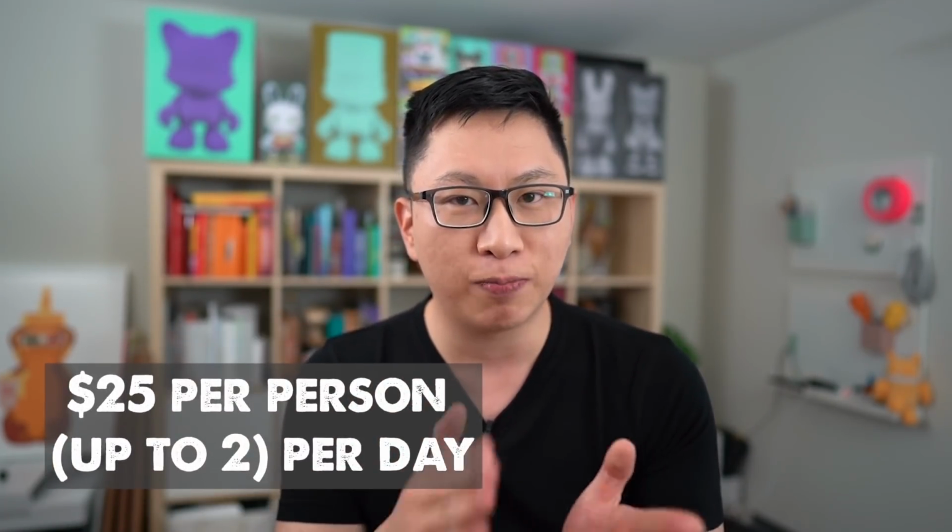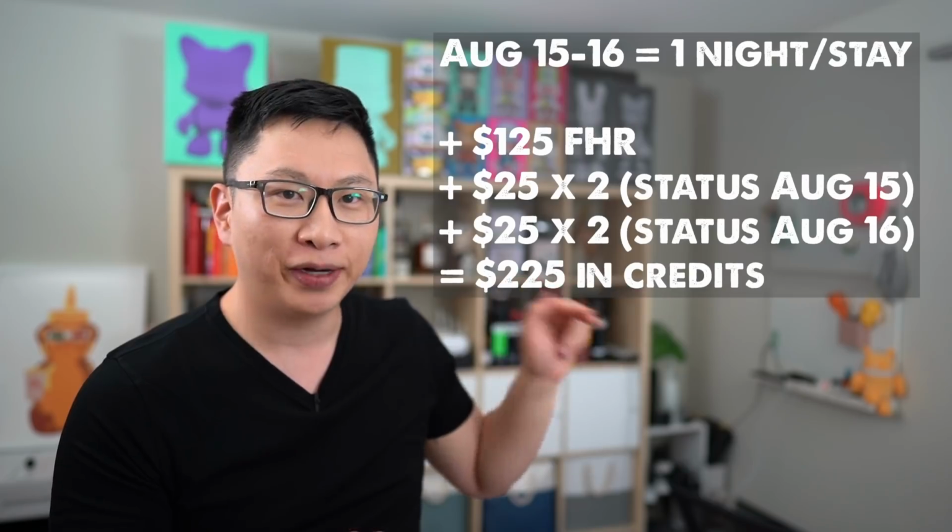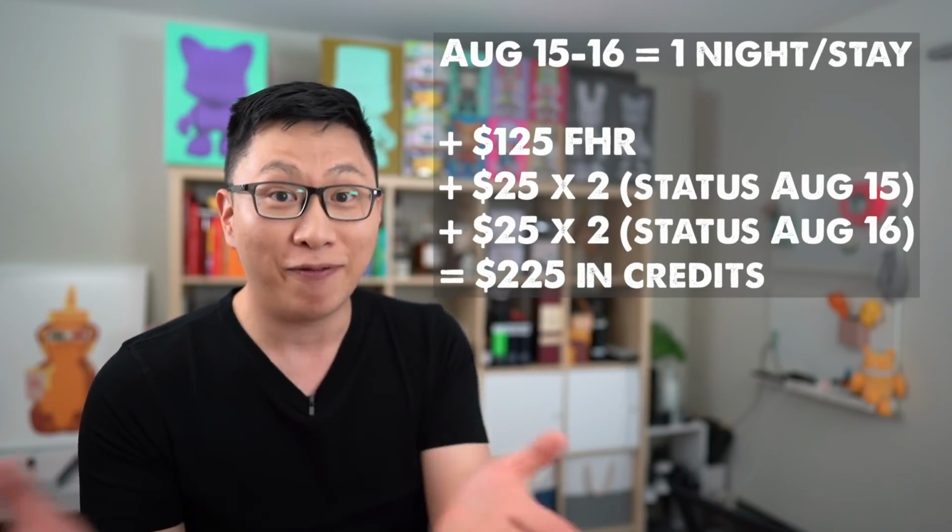The Waldorf Astoria is another good option here. You're going to get a $125 dining credit, and if you're someone who has diamond status, since they don't have a lounge, you're going to get $25 per person per day. So a one night stay is technically 2 days, so $50 times 2 plus the $125 from the FHR program.